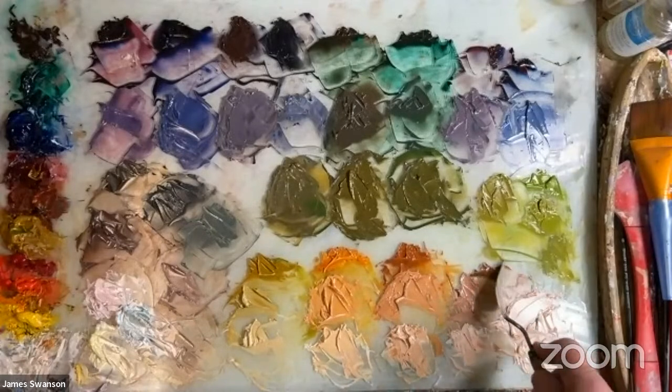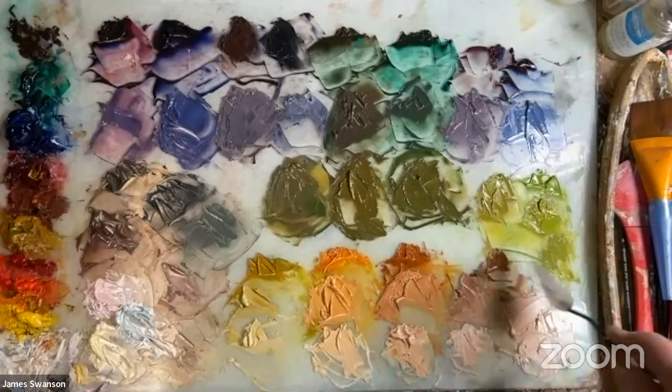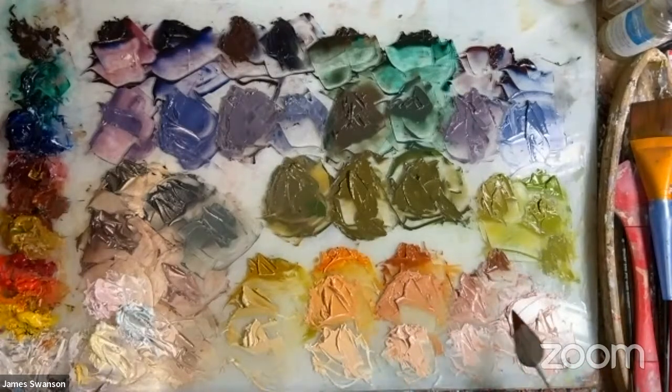This is phthalo green and cad red mix. And I basically add white to it. And then this one I added a little more ochre to. Then I just added more white to each one of these little piles. And the final piles I made up over here, my high key colors, really high keys, is the cad yellow and white, mostly white.